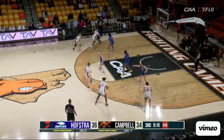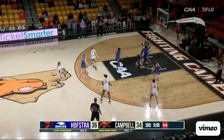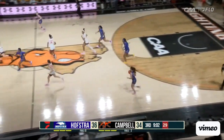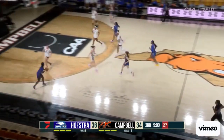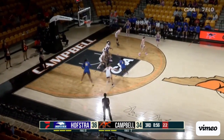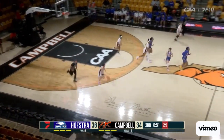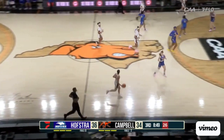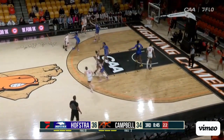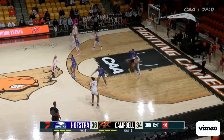Tooley. Gonna take it. Finds Izuma. Working in the low post. Rebound Hofstra. Pulls up. Blocked. Well, Izuma read that. She had to take on that one. She came from way back to get a hold of that. Only 3 points.